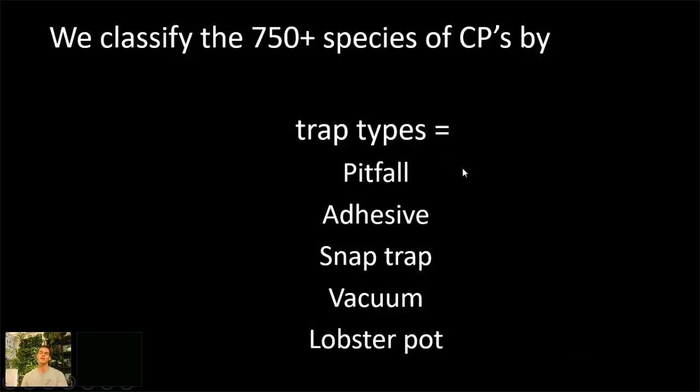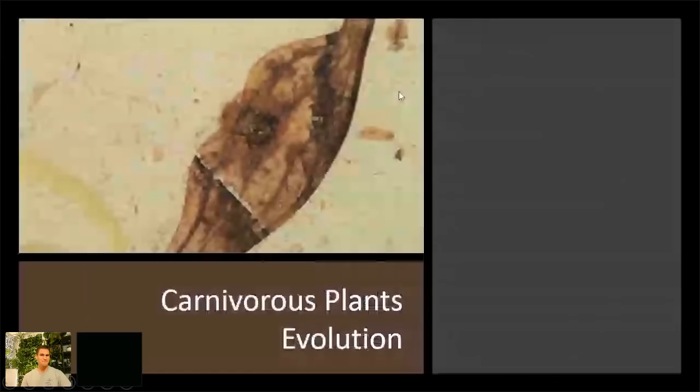We classify these different species by their trap type. Some are pitfall, some are adhesive, like flypaper, some are snap traps, like the most famous ones. Others vacuum up their prey, and others use a lobster pot trap.